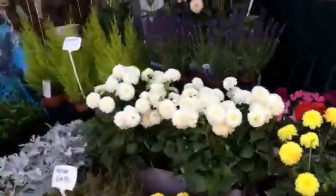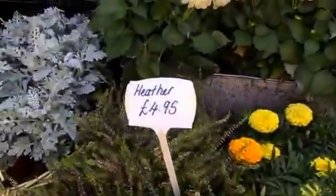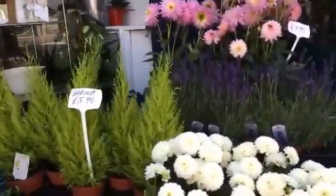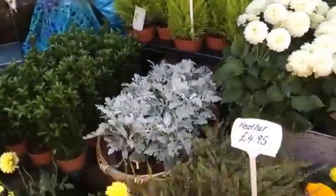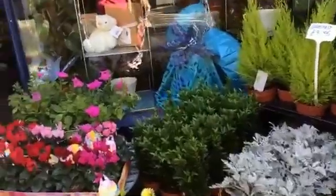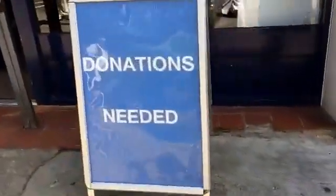Should we stop and get some fruit? Vegetables. The flowers. There's them tea trees I want, Tim. How pretty. How do they grow too wild? They grow like mountains. Not if we keep them down. See, that's something like that. Oh, they need more donations in this hospice.